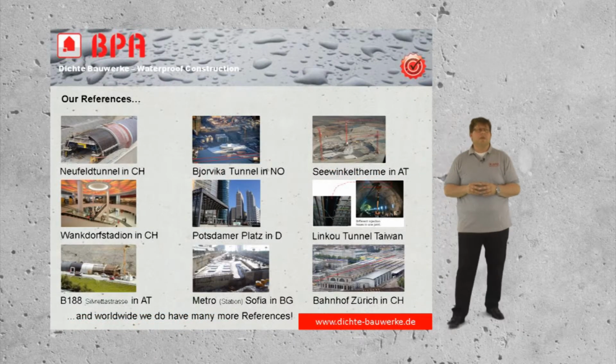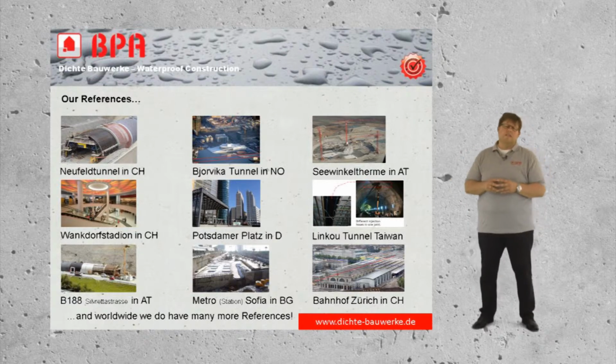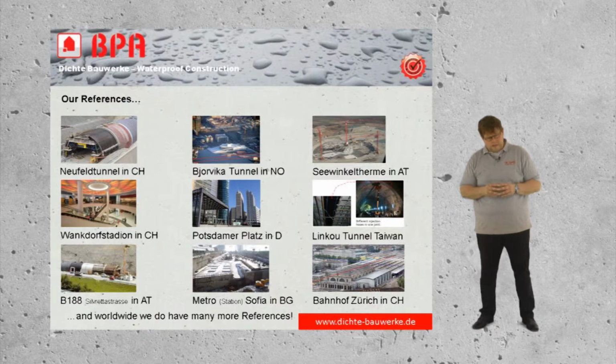Major references for BPA are projects such as the Central Station in Zurich. In the Central Station in Zurich we have a water pressure of nearly 20 meters. We sealed the Central Station completely: joint sealing, PVC water bars, expansion joint sealing, hydrophilic membranes. In this case we used bentonite sealing liner, water stops, steel blade water stops. The full product range was used at Zurich Central Station. We sealed the Oslofjord tunnel in Norway. Beside that we sealed the B10 tunnel. And this is just a short overview of the references we were involved in over the last 15 years.